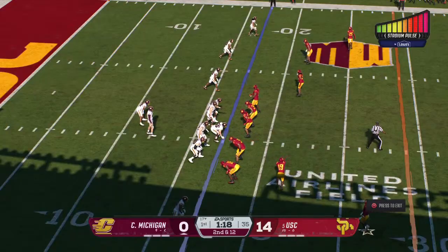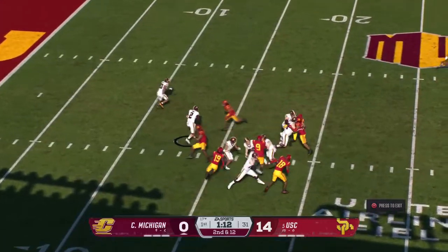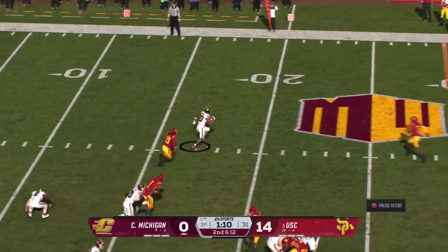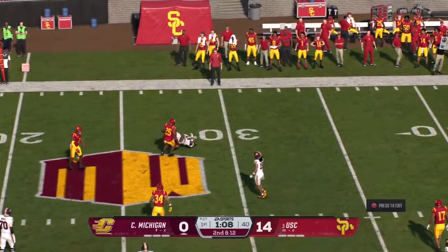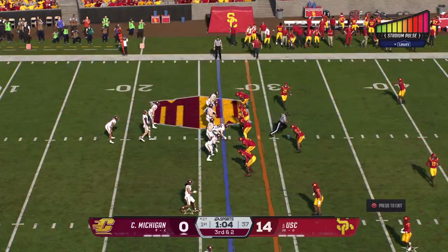After getting knocked back to open this drive, it's 2nd and 12. They'll run the option. To the ground with the back. Good, solid, determined run there. They'll mark it down at the 27.